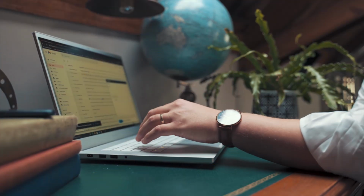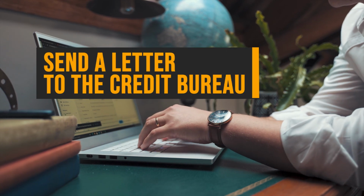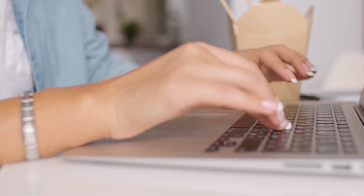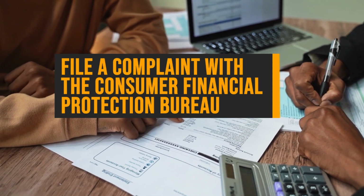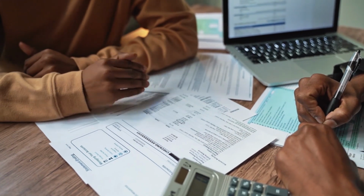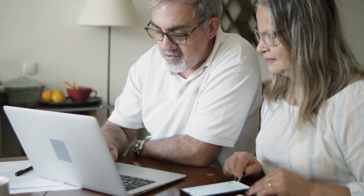In summary, to dispute an error on your credit report, send a letter to the credit bureau with the inaccuracy and explain what the error is and include any supporting documentation. If you don't agree with the outcome of a credit dispute, you can file a complaint with the Consumer Financial Protection Bureau. Additionally, it's important to regularly check your credit reports for errors to maintain good credit scores and avoid any negative impact on your ability to open new credit accounts or get loans.